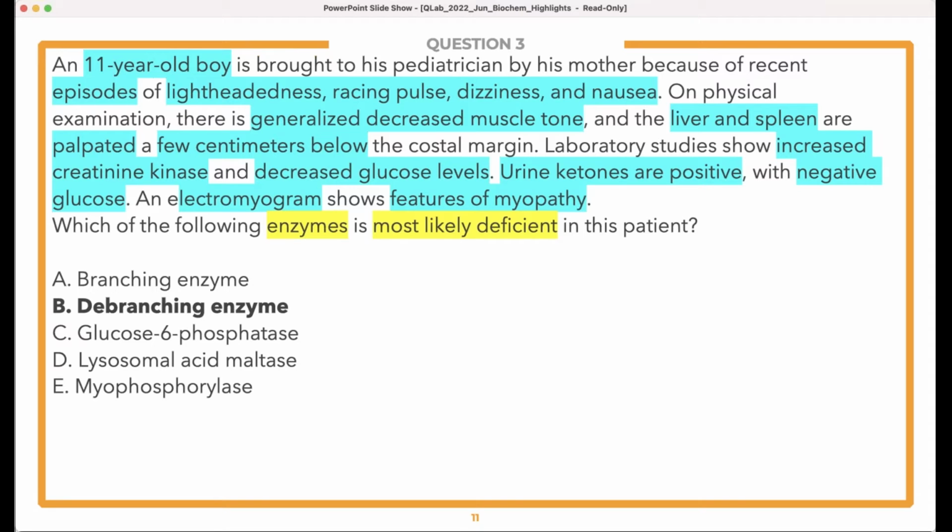C, glucose 6-phosphatase deficiency. We talked about von Gierke's disease. That's glycogen storage disease type 1. That disease will present normally in infancy with severe fasting hypoglycemia, increased blood lactate, triglycerides, and uric acid levels. It does not show those things here, in the muscle findings that we see in this patient.